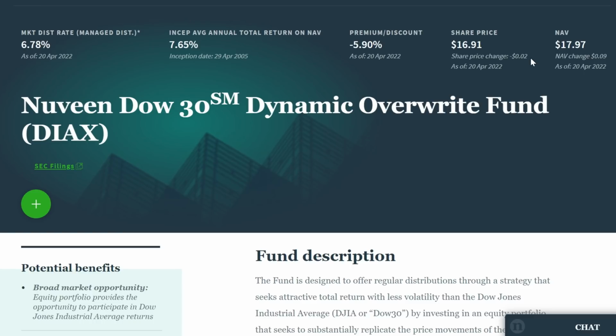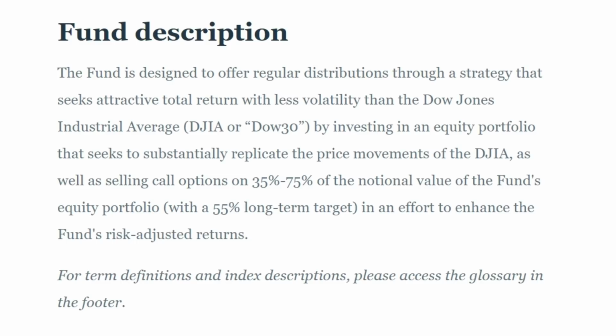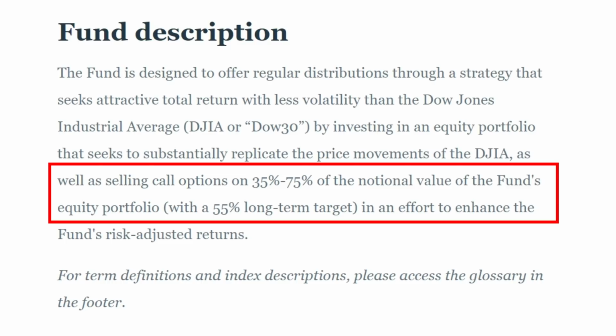And so here we have the Nuveen Dow 30 Dynamic Overwrite Fund, DIAX. Very similar to the other funds. It's got a 6.78% distribution rate, just like the others here. It owns the underlying index, the Dow Jones Industrial Average, the Dow 30. These are the 30 largest companies in the United States. And then above and beyond that, like the others, they sell call options on approximately 35 to 75% of the value of the portfolio with that long-term target of 55%.